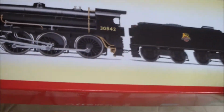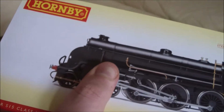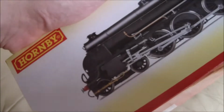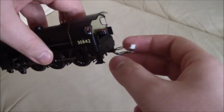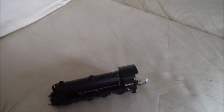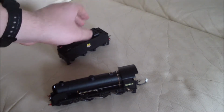Now, the model isn't actually in the box, because although the packaging is really good, to slide out where the loco is kept is an absolute pain. It's just so tightly packed, as you can see. So it's not in the box, but I'd rather just leave the hassle of having to do that out of the review. So I'm just going to put the box to one side, and the locomotive is just here, as you can see. As you can also see, I've removed the tender. The tender is just here. Now, I'll put that to one side, and we'll have a look at the loco.